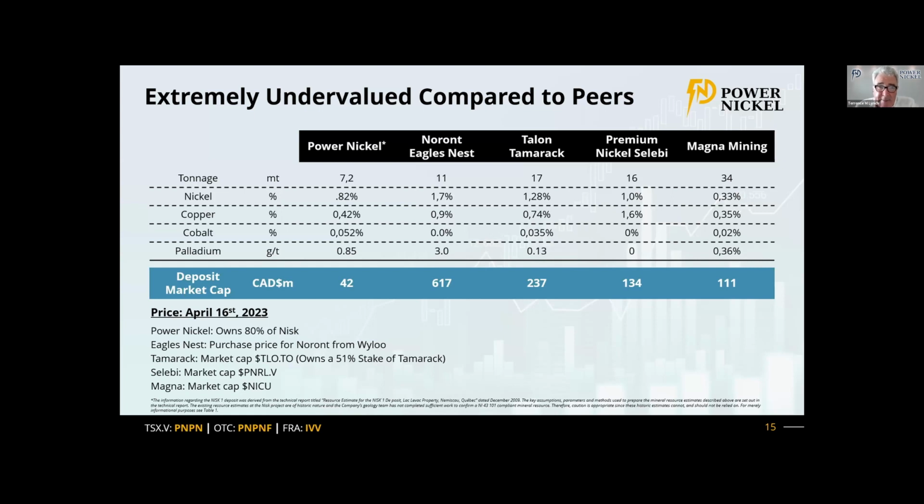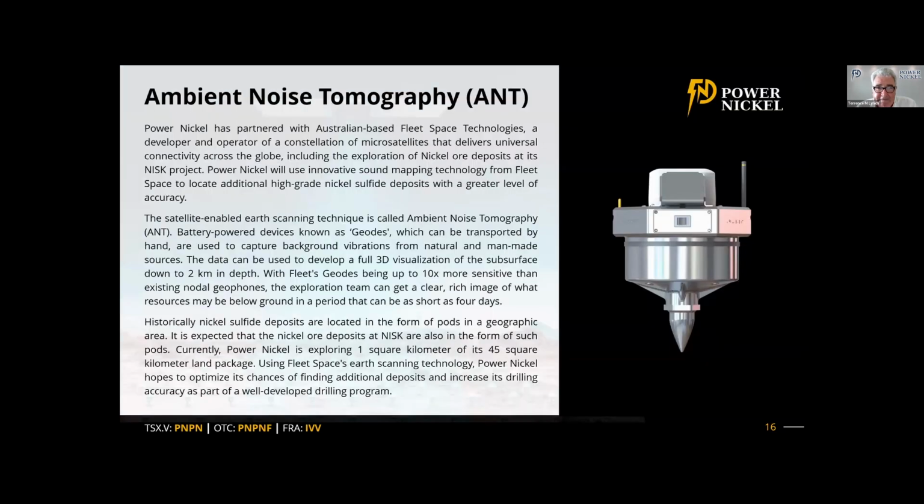On top of this, we've just dropped this blockbuster copper gold PGM discovery. We call it the Lion right now. So if this is super cheap, and now we just got this catalyst that the gods gave us, thank you, God, it's just unbelievable. I think this is an amazing chart to reflect upon as an entry point for Power Nickel.